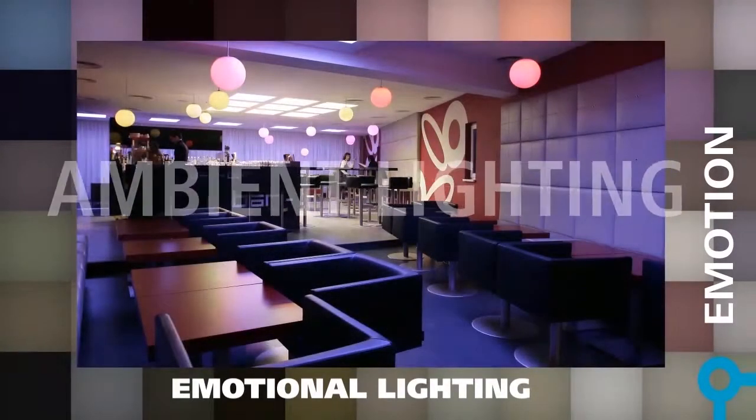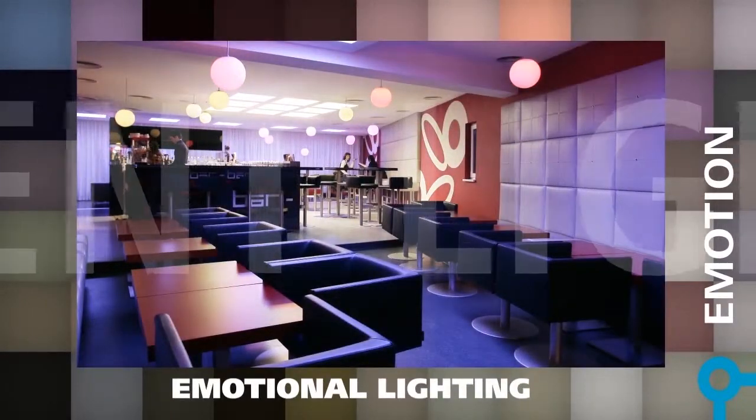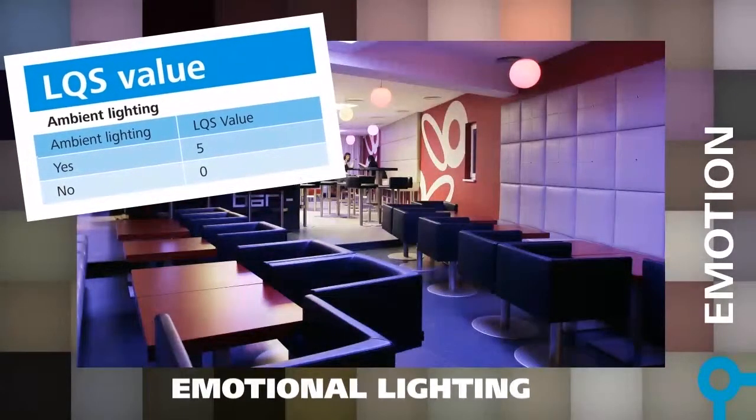Ambient lighting. The very role of ambient lighting is to set the mood and tone for a room. The effect is provided by mixing individual LED lights, which themselves are hidden from view or even incorporated into furniture.